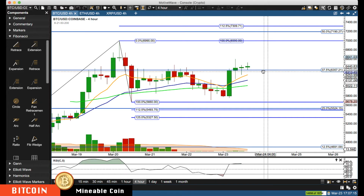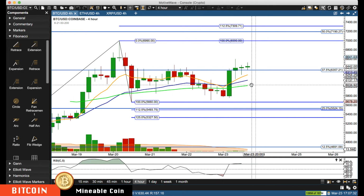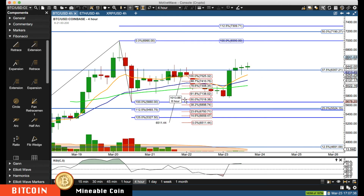Bias is upward. Key support now coming in about 6,300, all the way down to about 6,150. So anywhere there we'd be watching for a strong rotation upwards. If we fall below about 6,150, we'll start watching for the lower end of the range because we'll be back in the trading range.